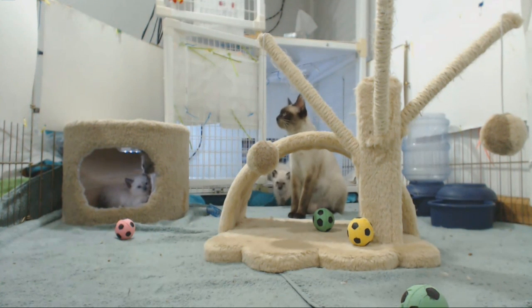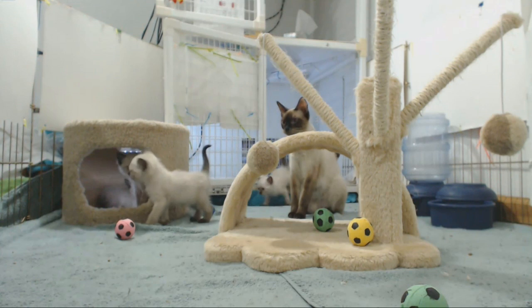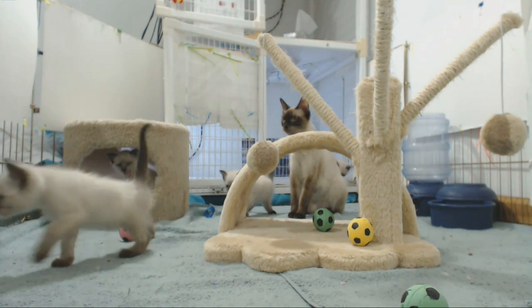Let's see, looks like it's down to 77 degrees in the room. We're going to do the weigh-in now.